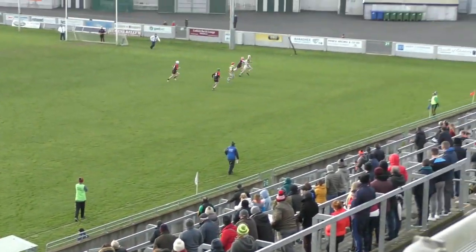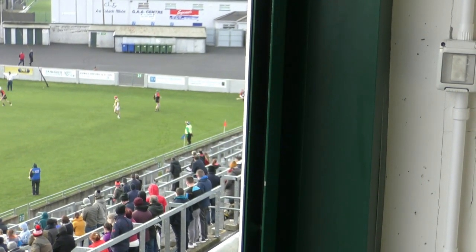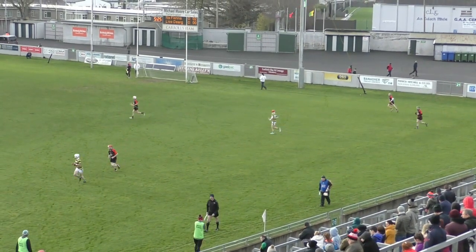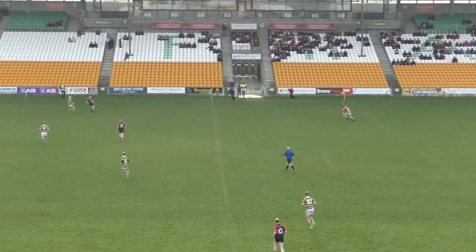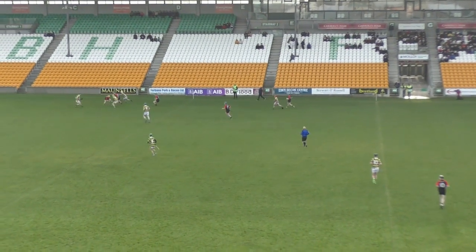It's a great stroke, it's down into the corner and Oisin Kelly is out chasing it. Will it make the line? No. Goes off Oisin Kelly and it's a wide ball. Puck out landing well into the Belmont defence.